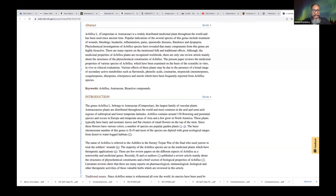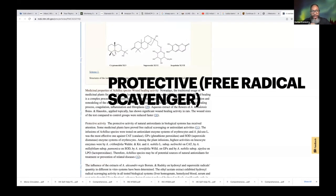Introduction, they're talking about Achillea, and they're gonna get into some of the details there. Some of the history, literary, the Trojan War and the Iliad. Let's get into what we wanna know. What is it gonna do inside the body? What have they found that it does inside the body? Well, it has a protective activity, meaning it is a free radical scavenger. It is gonna look for things that don't belong, such as free radicals. It's gonna attach itself to them, and it's gonna help the body to carry them out the door.